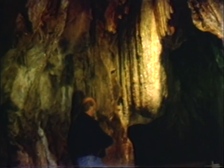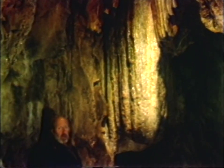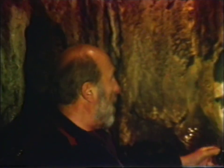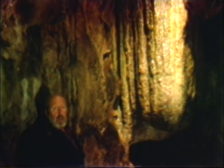This formation is called Mary Queen of Scots Pillar, and it's probably the most famous of the cave. Now, as you know, Mary Queen of Scots wanted the throne of England from Elizabeth I, was imprisoned, and 14 years were spent in Sheffield. On one of her journeys to the town in 1582, she was said to come into the cave, naming this formation. So it has been known as the Mary Queen of Scots Pillar.